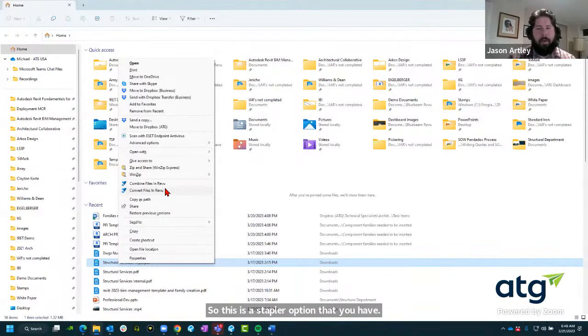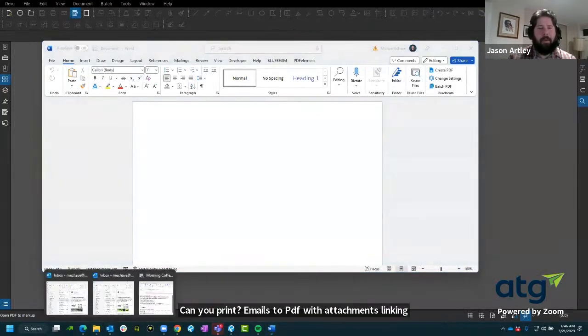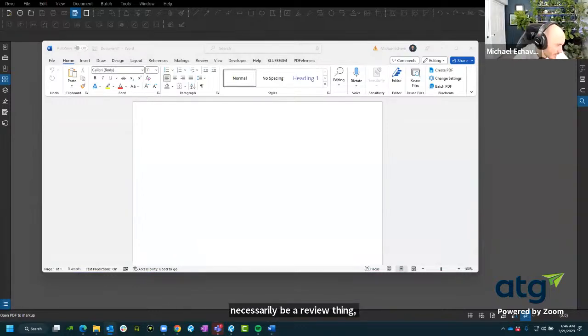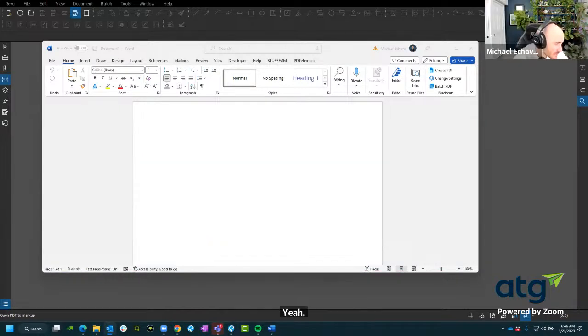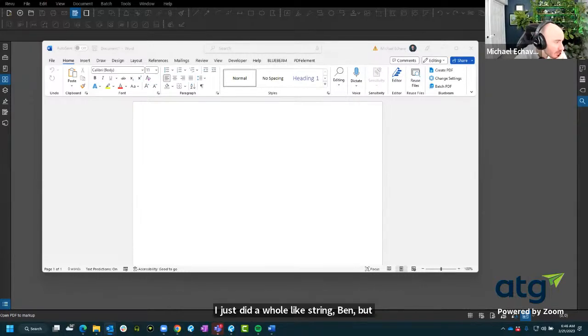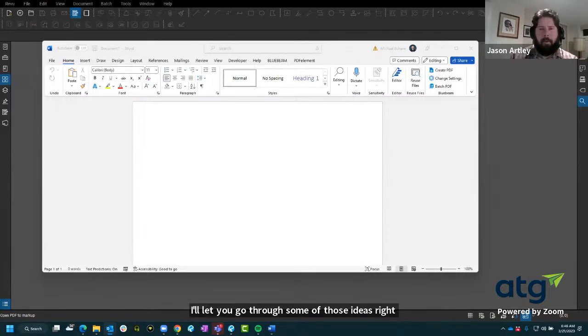Another question: can you print emails to PDF with attachments linking for archiving purposes? You can do that through Outlook. I believe that wouldn't necessarily be a Revu thing. Do the attachments show up with the archive? I'll have to test it. My brain is pretty foggy on whether it does go with it. I just did a whole string, Ben, but we can definitely test it. I'll let you go through some of those while I do this real quick. So I think we're good there.